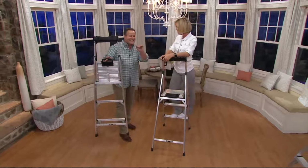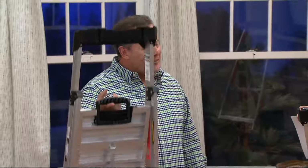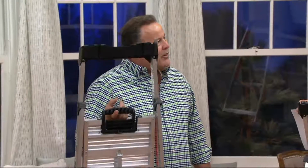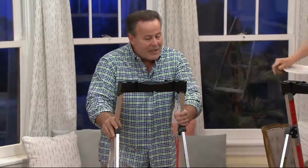So great to spend the evening with you. Thanks. One finger. It's incredible. The man is holding it with a finger. 12.5 pounds. It's incredible.